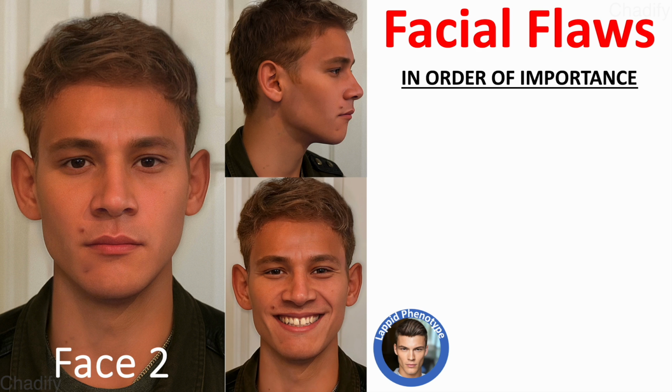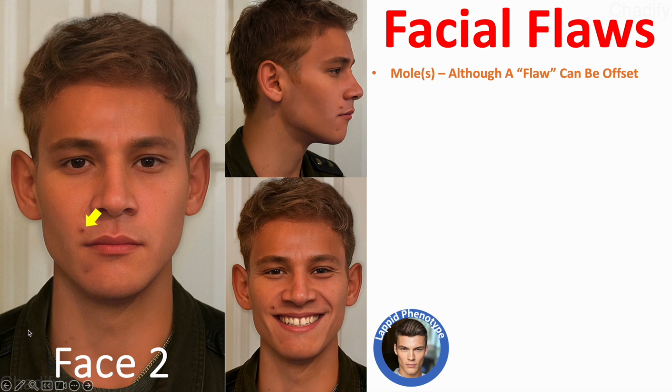On to the flaws for face number 2 in order of importance. First off, he does have a mole. Actually, it might be plural, clear as day in these other ones, and maybe there as well. Ultimately, he has some moles. Some people have this as a genetic thing. It's not ideal. It technically is a flaw to some degree, but you're going to see some magic work soon.